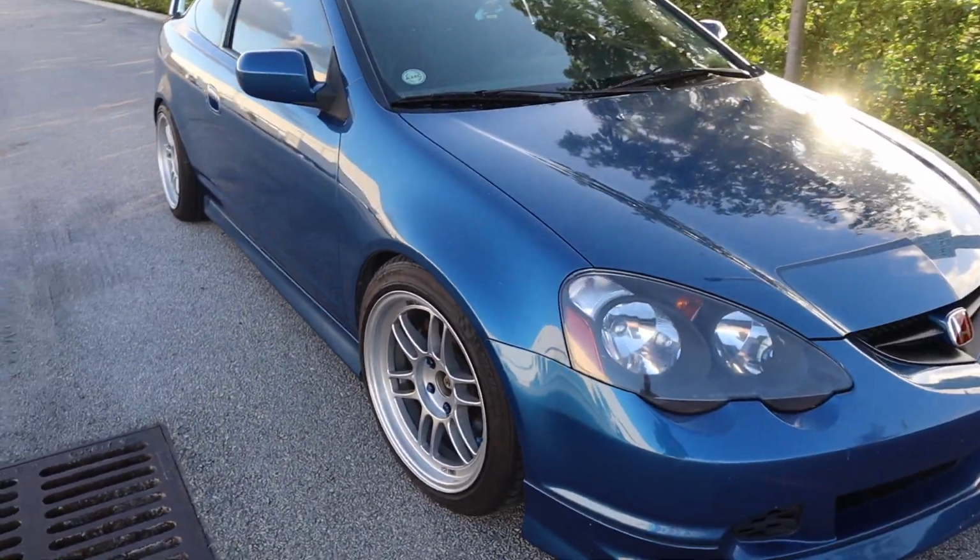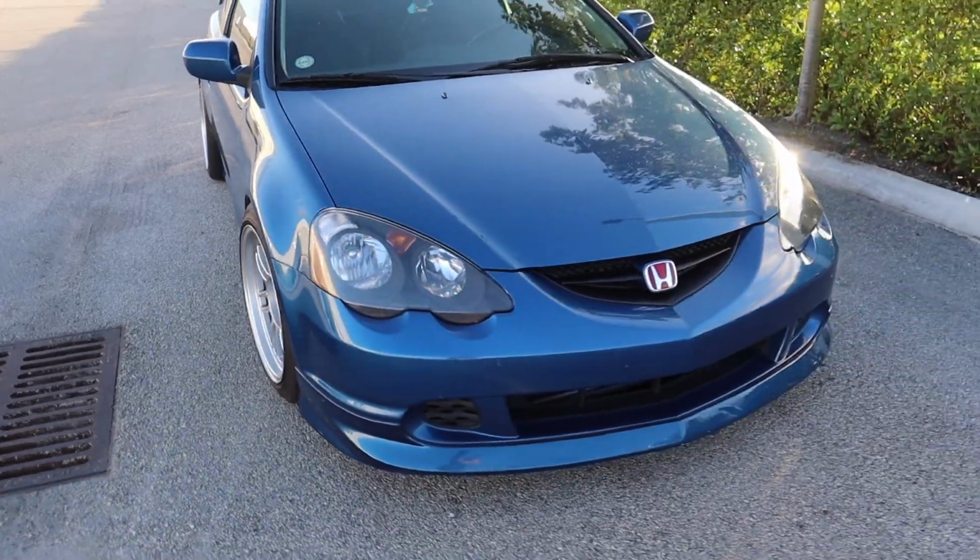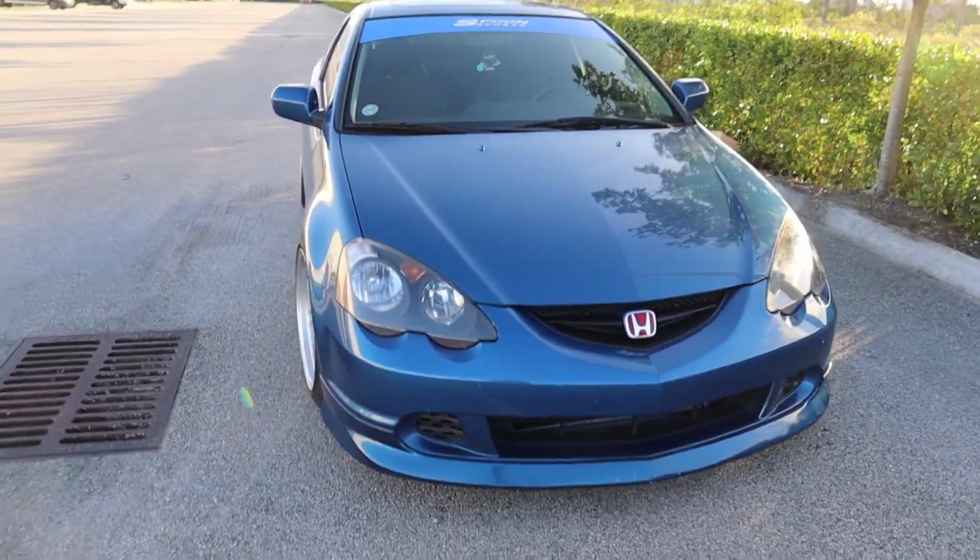So this is the outside of the car. It also has the Type R headlights, the emblems in the front and the emblems in the back.